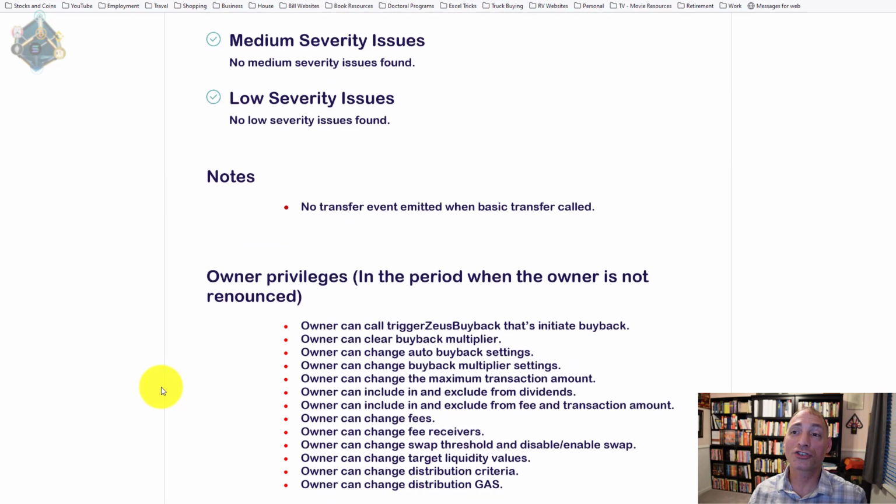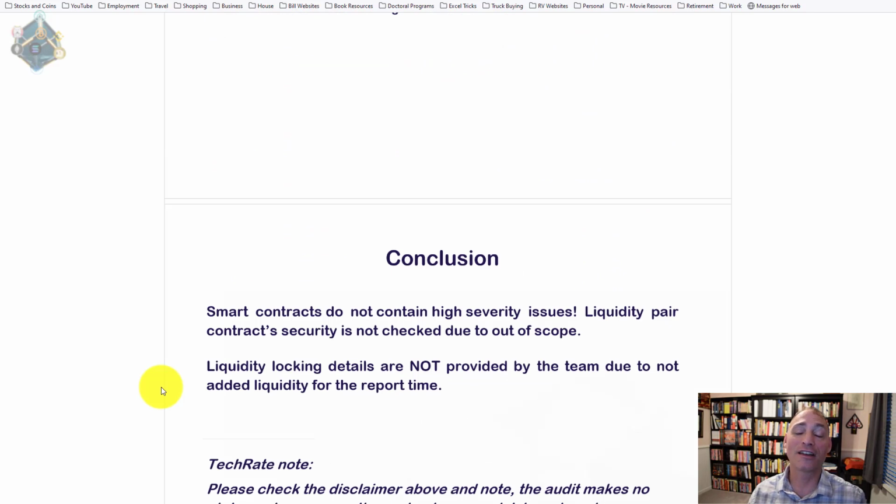Which makes this one of the shortest reports also, because it's done in a couple pages, because there's nothing to talk about. There's not a single issue found in their audit. So assuming TechRate did a good job on their audit process, you shouldn't have much to worry about as far as the writing on the smart contract goes.